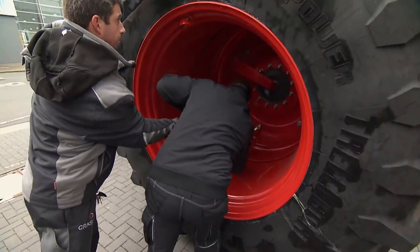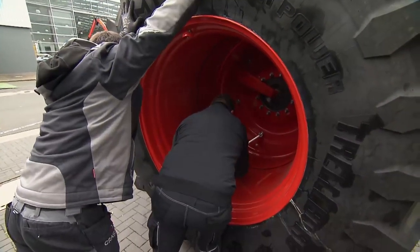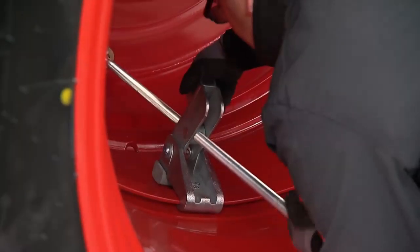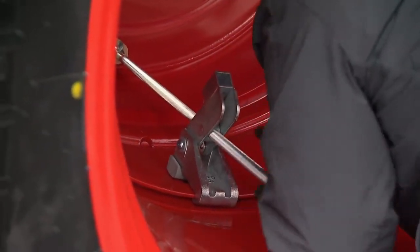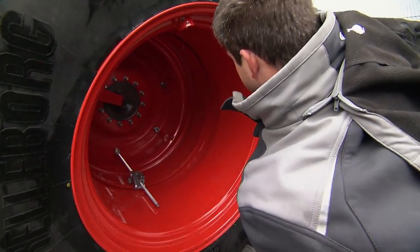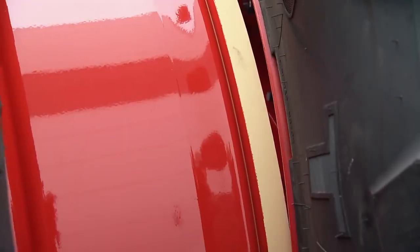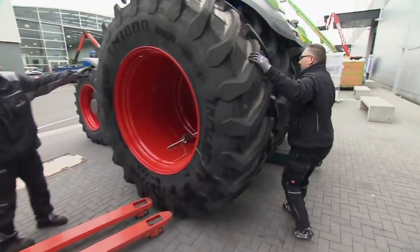The wheel has now been secured with several nuts and can no longer shift its position. The mechanics can now relax as they attach the rest of the 12 wheel nuts. Now it's held in place. Each wheel is 2 meters 35 high and 75 centimeters wide.